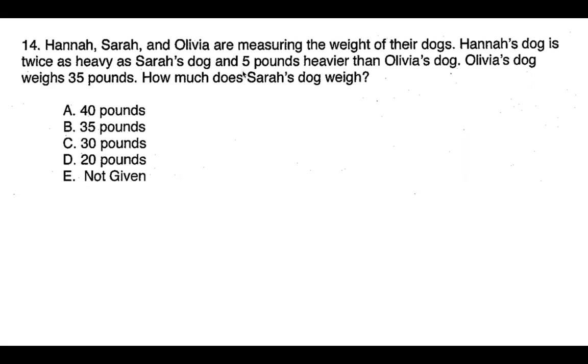So it says that Hannah's dog is 5 pounds heavier than Olivia's dog. So that's going to be 35 plus 5 pounds, which is 40 pounds. And so that's Hannah's dog.